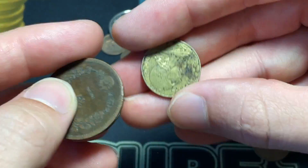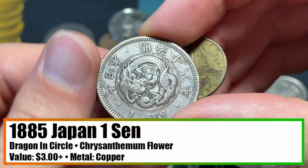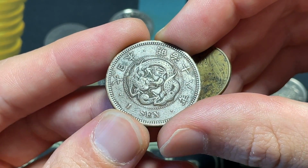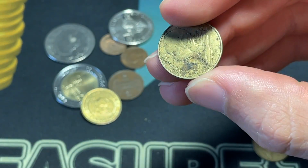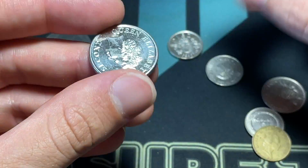And then we'll follow that up with a Japanese, probably 1 cent. Yep. I believe that these are like from either the late 1800s or very early 1900s. We'll have the info, but always cool designs on the Japanese coinage. And then more sort of just circulating French 10 centimes there.